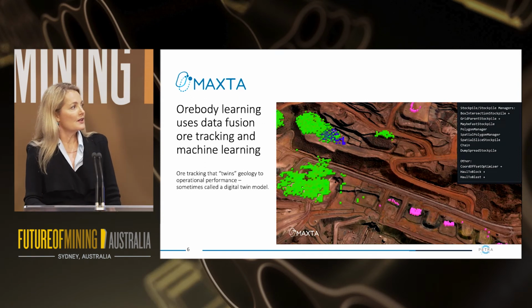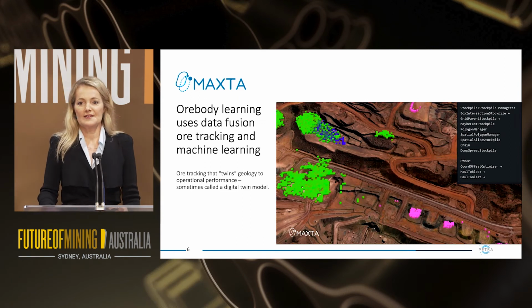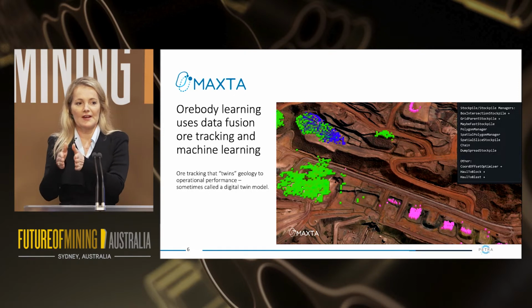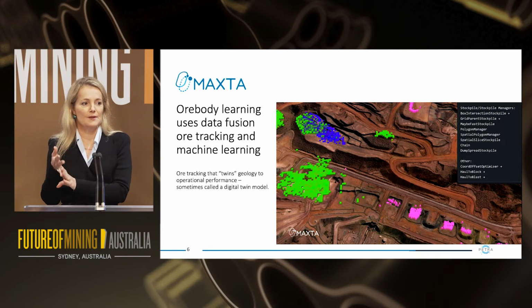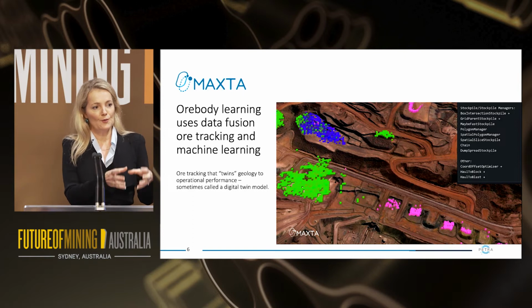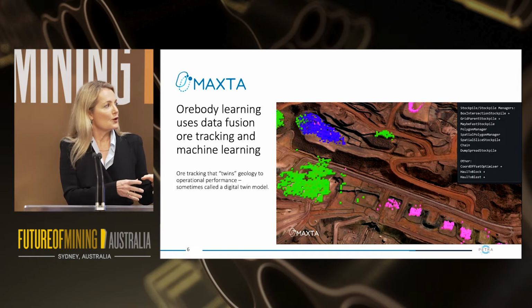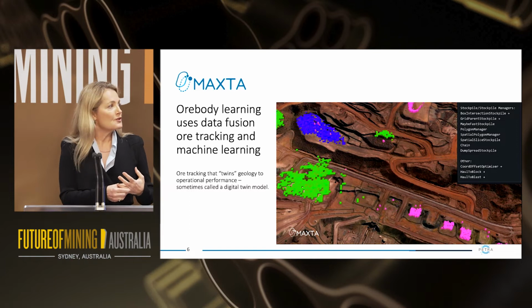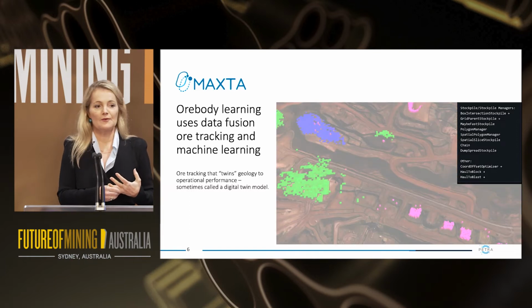So how does it work? The complex part of this is that there's always been a gap between the value chain, all the different areas of the value chain, like your crushers and your mills, because we weren't able to link directly the performance of that asset to the geology. And so Maxter really, the core IP in it is actually the ability to track the ore through this value chain. And we do that using a new type of ore tracking.